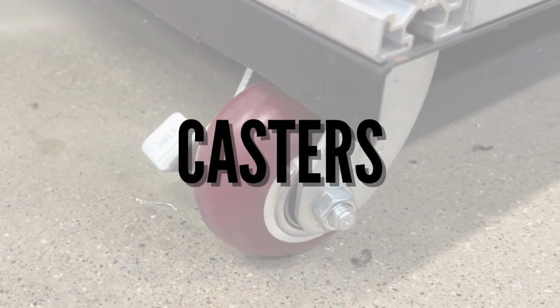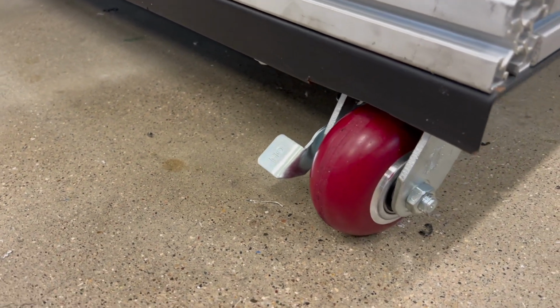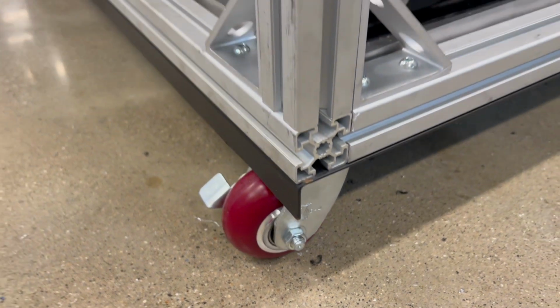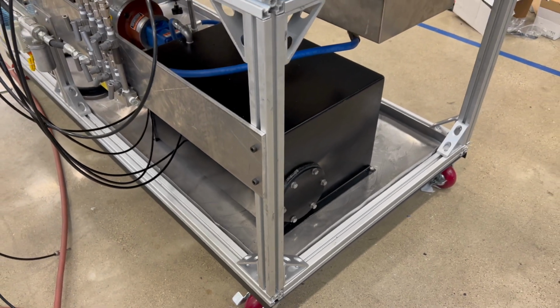Now we'll talk a little bit about the caster wheels. 4 of the red caster wheels shown here are used on the machine, and they were purchased from Caster Depot. Each wheel has the potential to hold up to 300 pounds, combining for 1,200 pounds total, which is nowhere near the weight of our machine for safety.